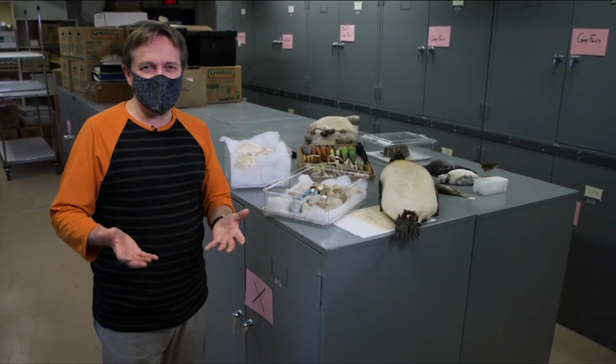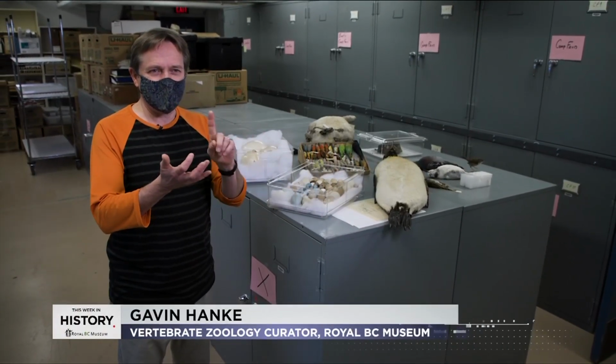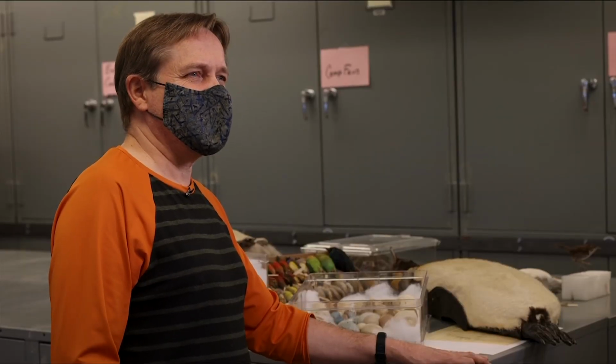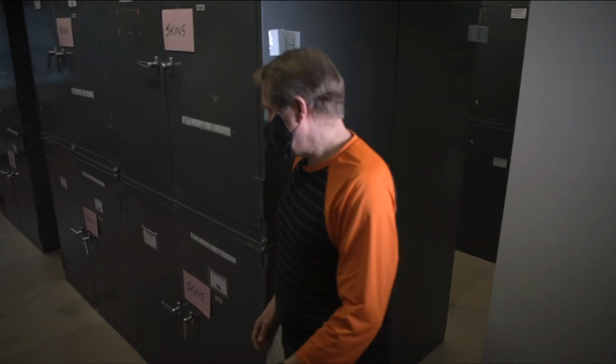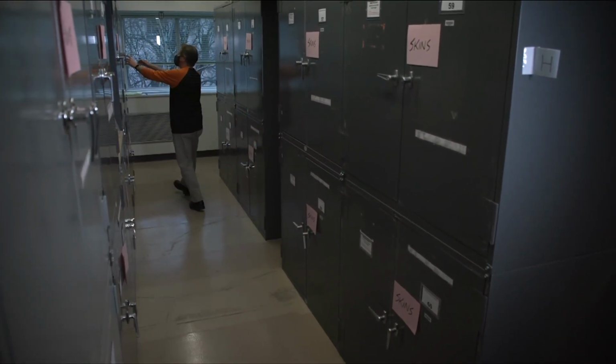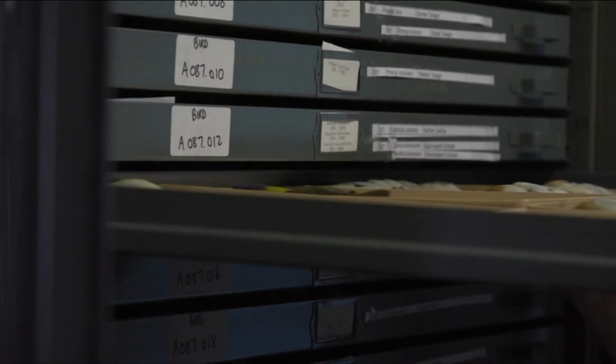Here at the Royal BC Museum, I'm the curator of vertebrate zoology, and that means I look after fishes, amphibians, reptiles, birds, and mammals. Most people think museums are all about collecting, but you have to collect sensibly. So I'm doing a bit of clean out. It's called deaccessioning and divesting of material that I don't want anymore.